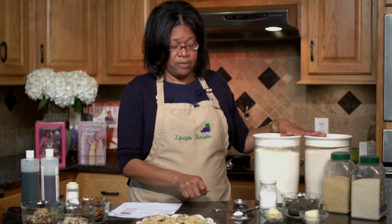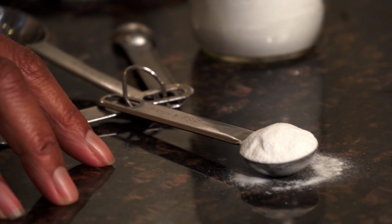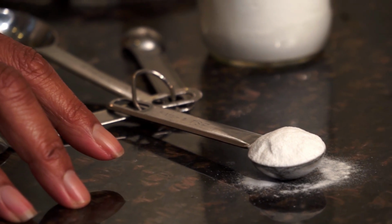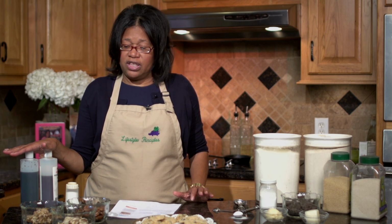I add the flour, I add some baking powder, and the baking powder that I use does not have any aluminum in it, neither does it have any sodium in it, which of course is beneficial to the health. Then I add a little bit of salt and some flavoring. And you want to look in your supermarket for flavoring that does not have any alcohol in it, because alcohol can damage the liver, and that's not a good thing.